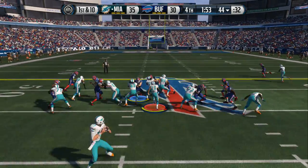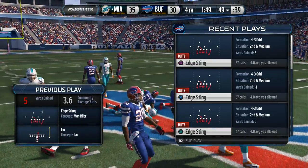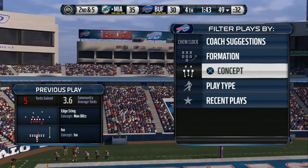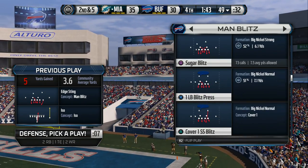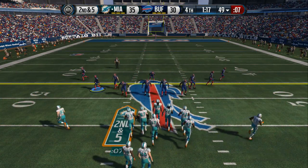Now first and 10. Lamar Miller with the carry for a gain of about five. That was a power running play that time by the offense. It picked up some good yards. Nothing like it. Show the defense you're willing to get in there and slug it out and get some tough running yards. And it's now second down and five after running it on first down.